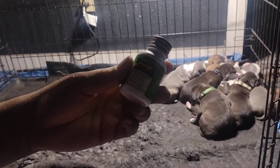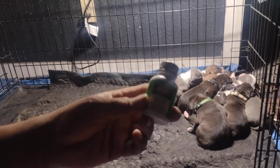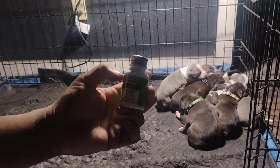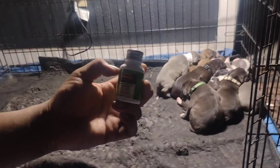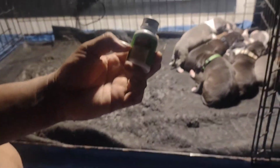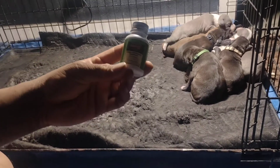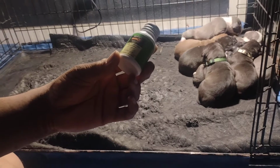Hey, this is an update. It's their 2 week mark. You're supposed to deworm puppies at 2, 4, 6, and 8 weeks of age. But of course, I'm doing it at 2, 4, and 6. And I'm deworming them with this Sentry Wormex.